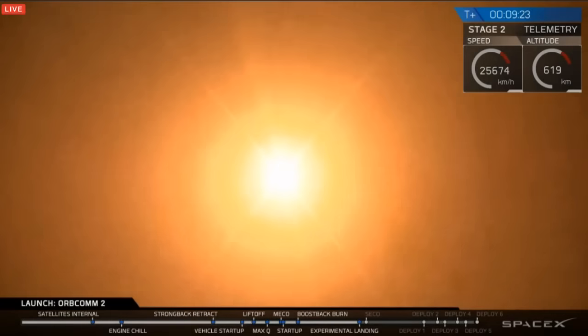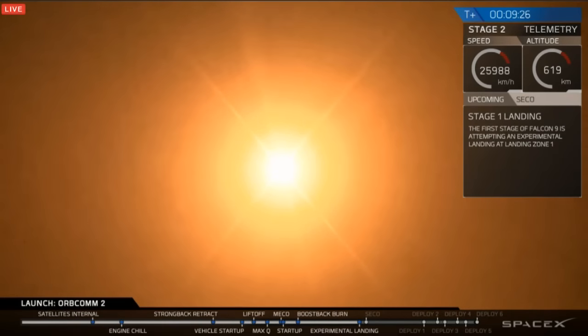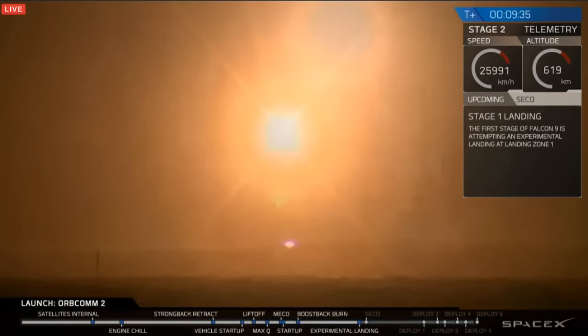Should be deploying in about 10 seconds or so. That is a view from the landing pad. That is that first stage coming back down to land and kicking up. History in the making, guys.